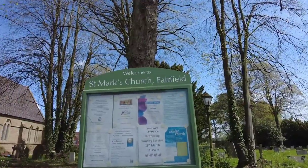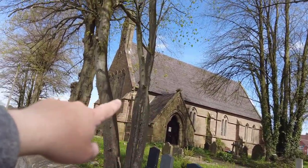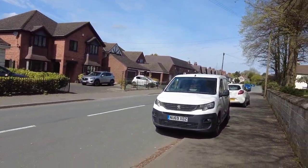So this one's called St Mark's Church in Fairfield. You can just see St Mark's. You can just see the angle of it right the way there, just on the corner. Check how big that is compared to the other church I've been to. The village is just absolutely lovely.